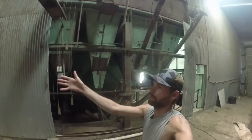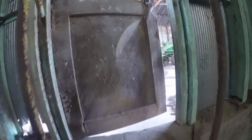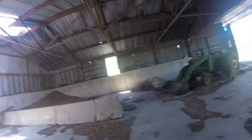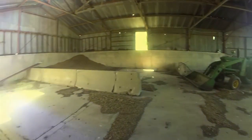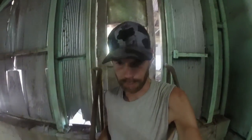So the trucks would pull in this garage here, and I think the grains would dump into the back of the trucks and then take off. I'm gonna guess the old tractor isn't abandoned and that this private property is still used to store things and whatnot.